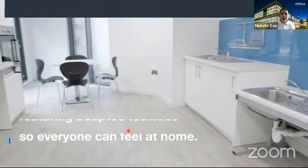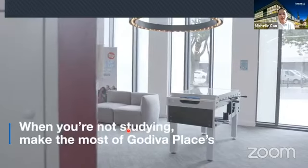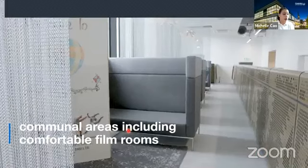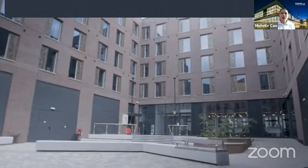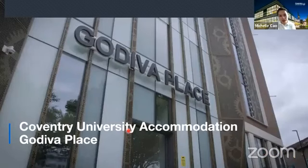So here are a few examples. It's pretty new, and there aren't a lot of decorations, so it's up to the student to decorate your own room. There is a common area that students can enjoy, cinema, TV shows. So that is one of our examples of accommodations.